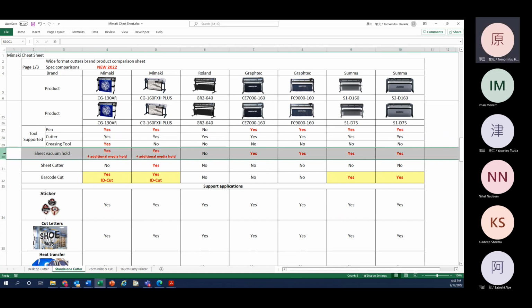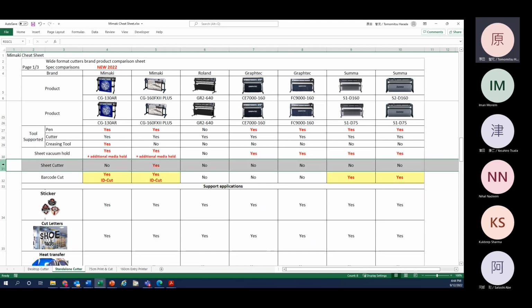Here is one of the important things: whether a media holding vacuum, a media supporting vacuum, exists on the machine. Of course Mimaki does, however Roland doesn't. This new Roland GR2640 does not have a vacuum system inside the plotter. Hence the tracking accuracy compared to the previous GR model is much less, because there's no holding function from the vacuum. As a sheet cutter, the Mimaki CG160FX2 Plus is second to none.